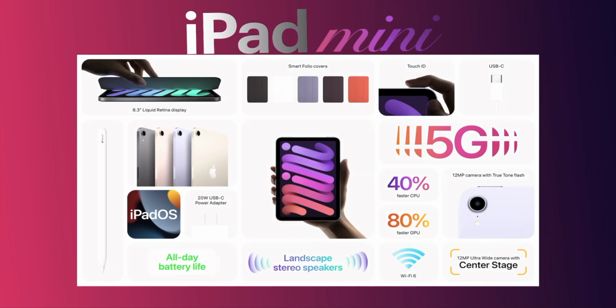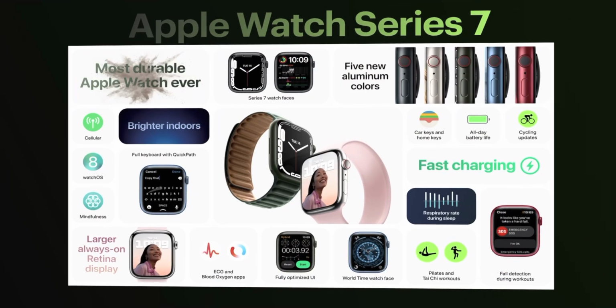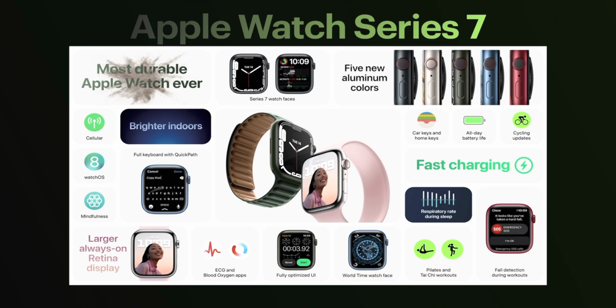Of course, with a few caveats, but those are to be expected. Next up, we have the Apple Watch Series 7.